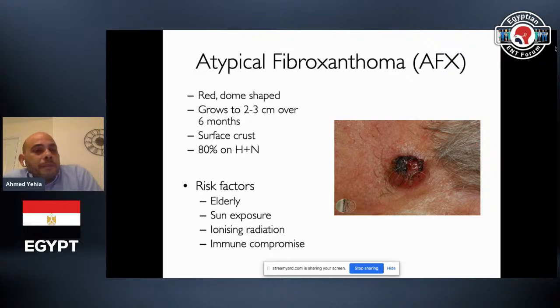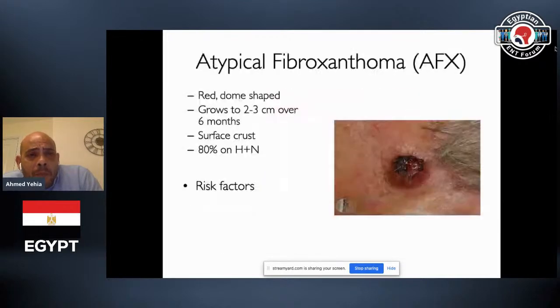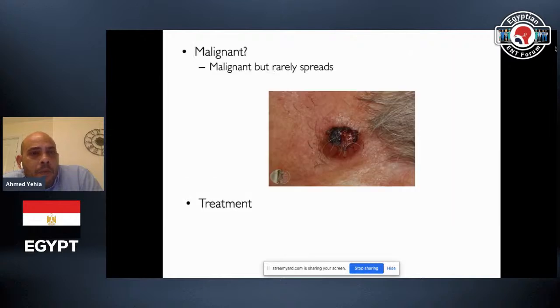Risk factors: elderly patient, sun exposure, ionizing radiation, and even immunocompromised, you can see. You can put these risk factors in all the skin cancers. Treatment, and is it malignant? Sorry. So it's really spread.